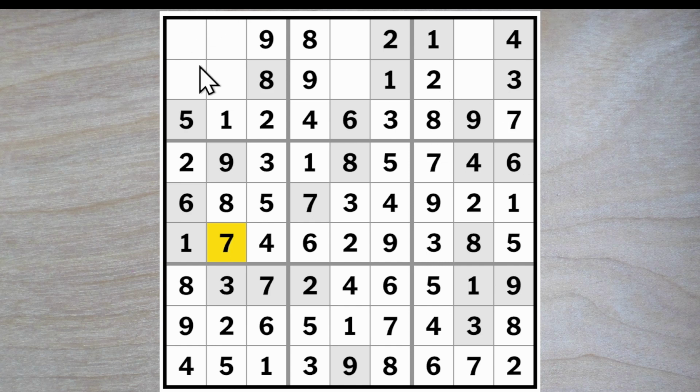Here we need to find 4, 6, 7, and a 3. 3, 7, and 4 block here, so it must be a 6. And that gives me a 6 here and a 5 here. Resolving these, this is now a 5 and this is a 7. Blocking over, this 7 blocks up, 7 goes here. 3 and 4 missing, this must be the 3 and this must be the 4.